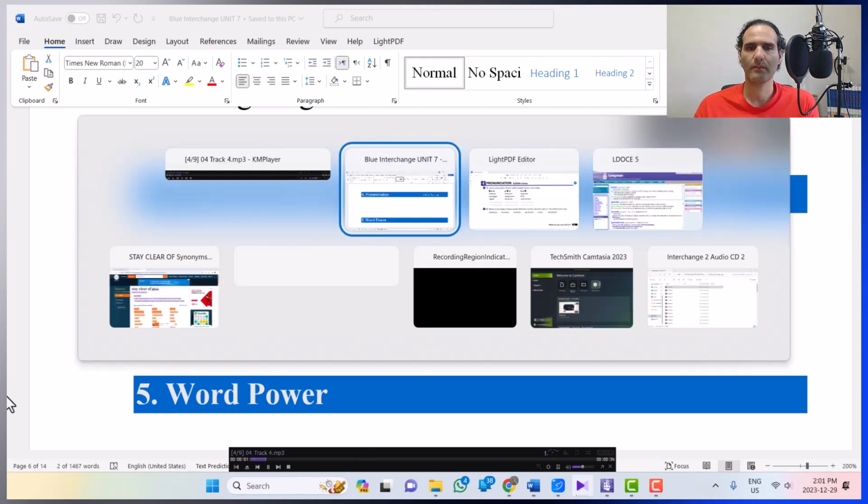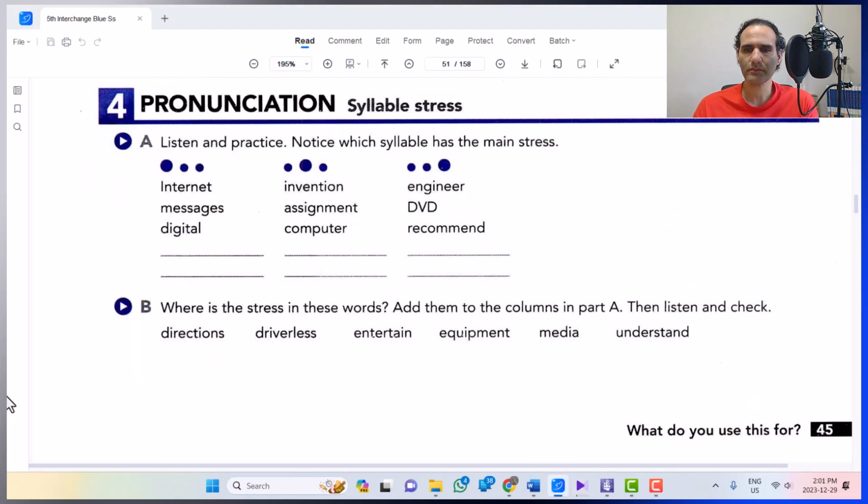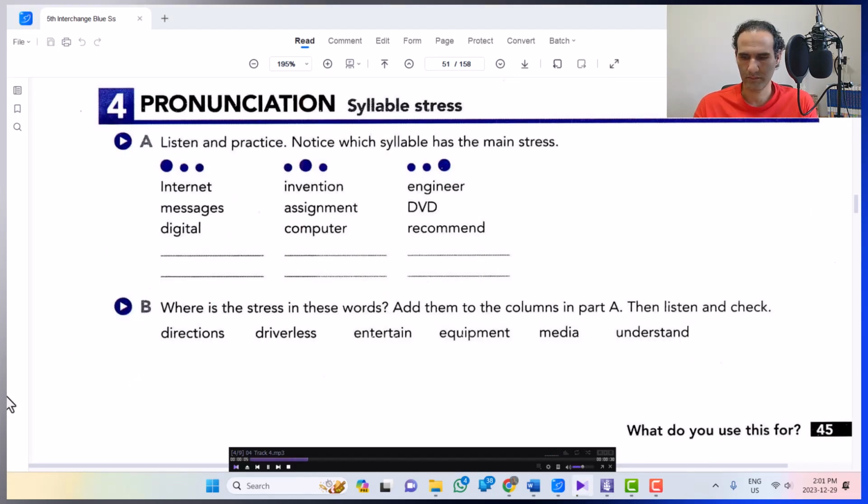Page 45. Exercise 4. Part B. Where's the stress in these words? Page 45. Exercise 4. Pronunciation. Yes. Syllable stress. Part A. Listen and practice. Notice which syllable has the main stress. So please repeat with the CD, okay?